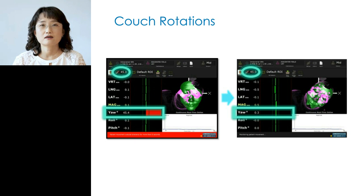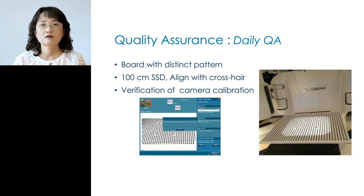Daily QA is required before any surface image guided treatment. This QA basically makes sure that the camera calibration is valid and there is no change in the correlation of the parts. The current tolerance of the root mean square error is less than 1 millimeter. In case the daily QA fails, the monthly QA should be implemented to pass the daily QA.